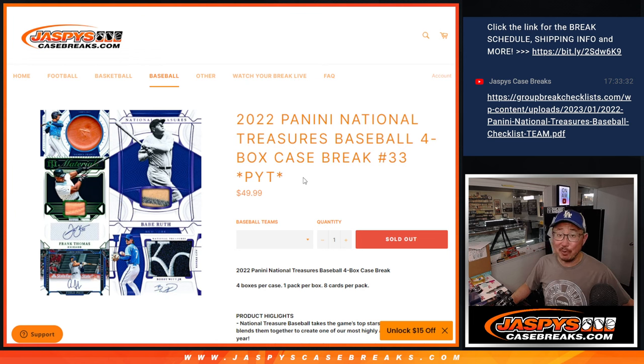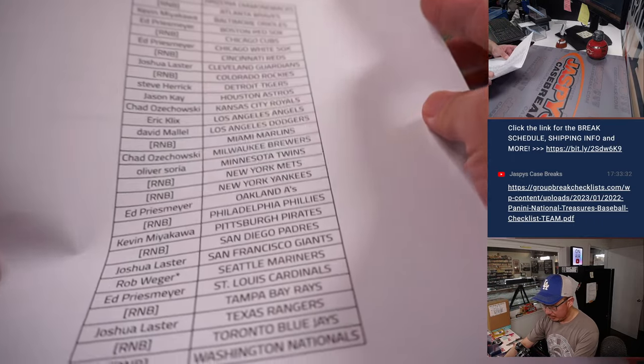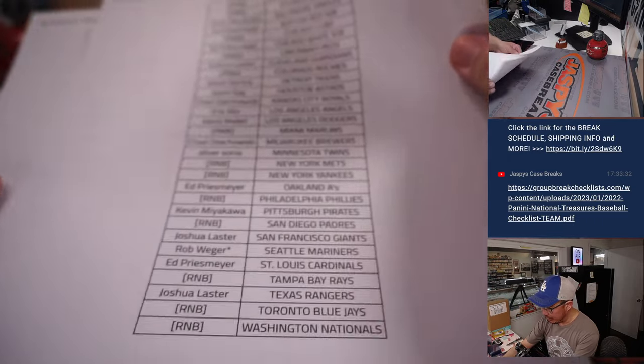Got some NT baseball for you. 2022 National Treasures Baseball 4-box full case. Pick your team number 33. A lot of great stuff in here, as you know. Big thanks to this group for buying your team straight up. I appreciate that.